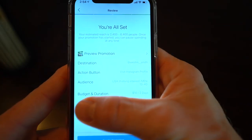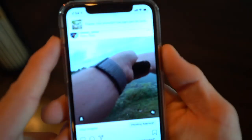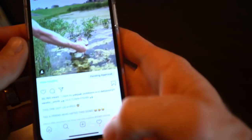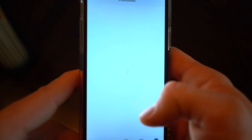So we've just hit next and it shows you your overview. And we are gonna go ahead and just hit create promotion. Now, thank you, your promotion has been sent for review and it now shows pending approval. If you want to view your promotions, you can go over here to your homepage and select promotions, and you can see which promotions you have that are active and inactive.